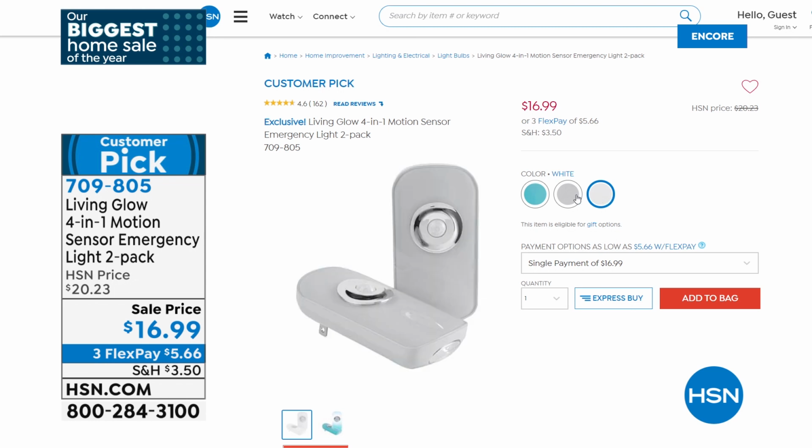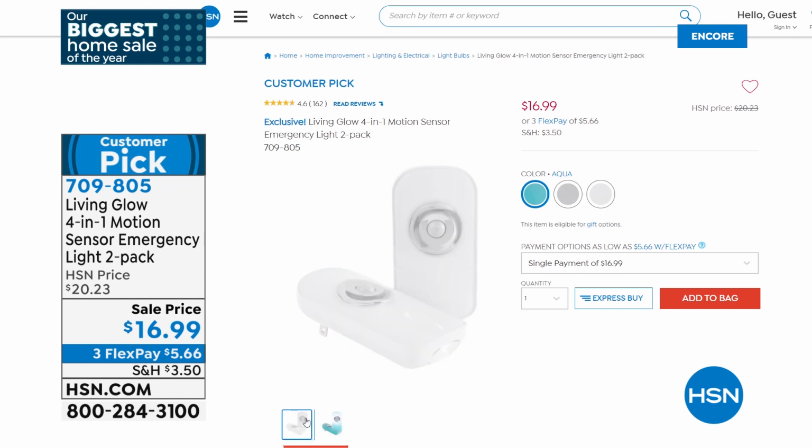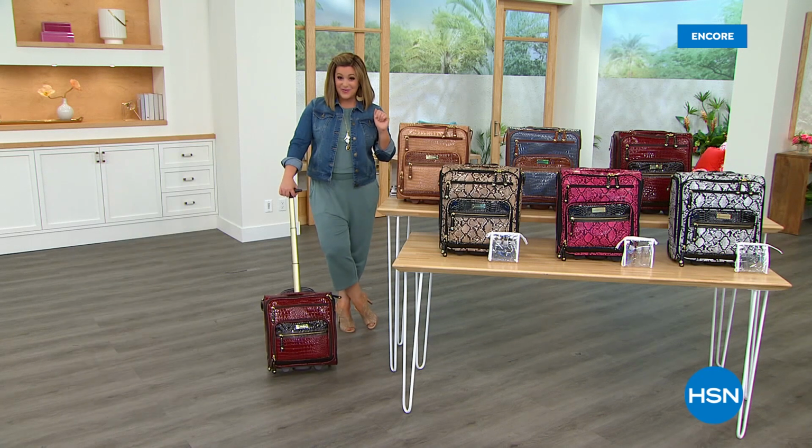$16.99 gets them home. They've never been at that price. And we do have 3 colors for your 2-pack. You can choose aqua, you can choose gray, or you can choose white. 709805 is your item number. Lowest price we've done. And we do have FlexPay on those. So smart item, consider a couple of them for every room in your home.